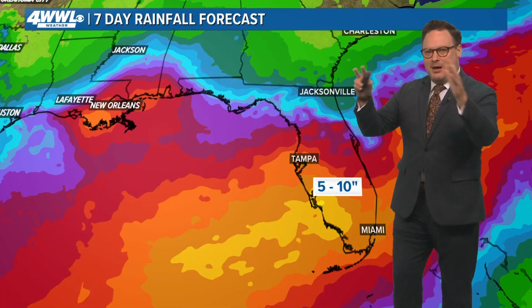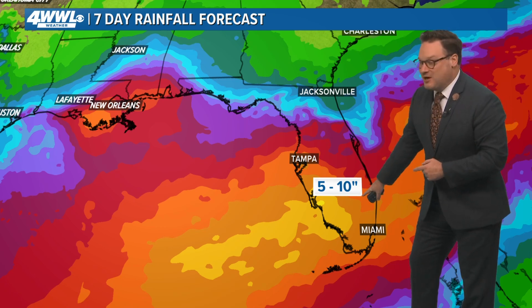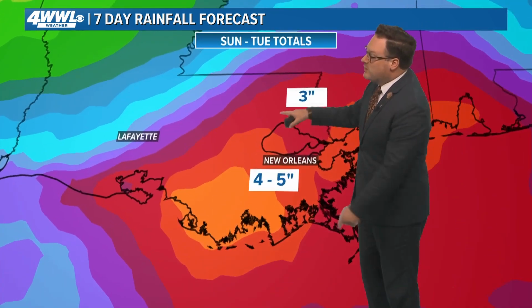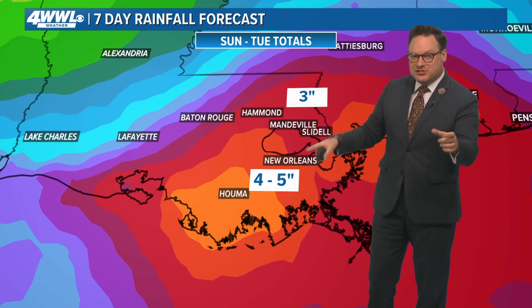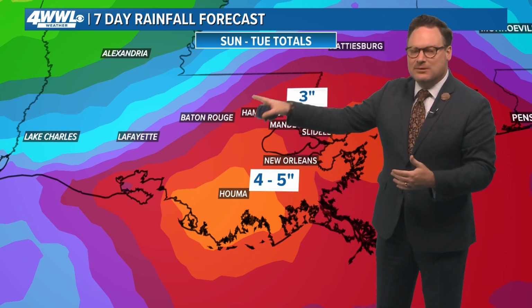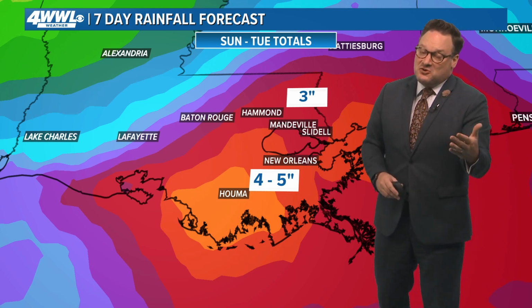This is kind of an amalgamation of models. We're looking at down in South Florida, from central to South Florida, anywhere from 5 to 10 inches of rainfall. Now for us, we could see anywhere from 3 to even 4 to 5 inches of rainfall, but that really would not begin until Sunday. So Sunday, Monday, and Tuesday, we could see some rainfall accumulations in excess of 3 to 5 inches. That could lead to some flooding.